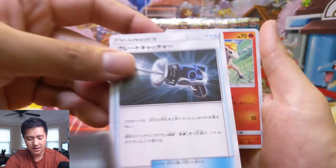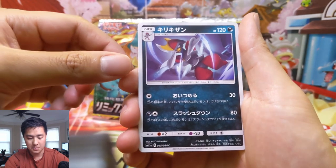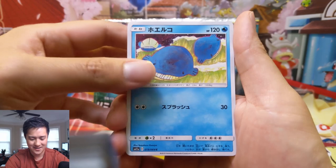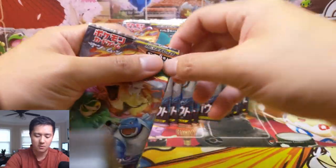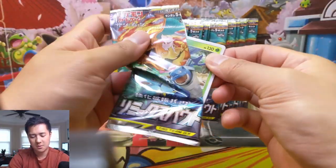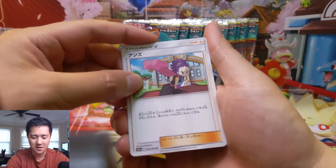Let's see, we have some kind of custom catcher, it looks like. Then we have a Ponyta. Is that a Bidoof? A Wooper, that's a cool art. And then a Tangrowth for a regular... oh no, that might be just a common or uncommon. Yeah, the Japanese sets are kind of strange in that they don't always come with a rare. They only have 5 packs, so it's almost similar to some Yu-Gi-Oh cards.